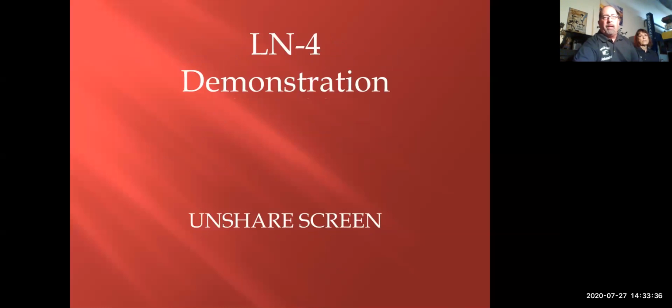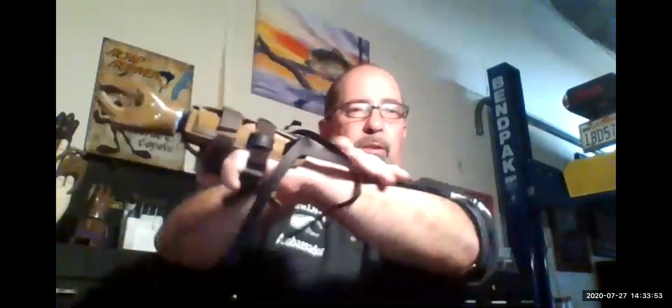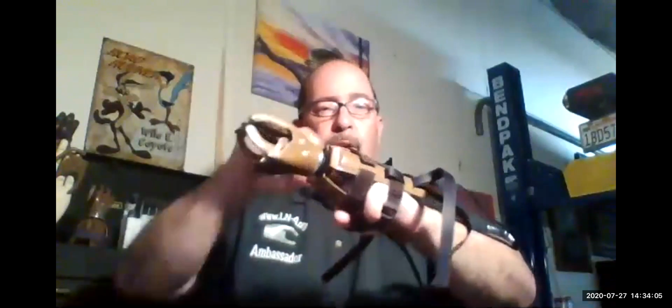I'm going to stop sharing my screen for a moment. I'm going to give you a live demonstration of the hand, and I want you to see how it works. So first of all, it straps on just above the elbow right here, and it has 3 straps that run down the arm. And then the residual limb, the portion of the arm that has been amputated or a person's not been born with, goes into this area right here. And then this is the regular sized hand.